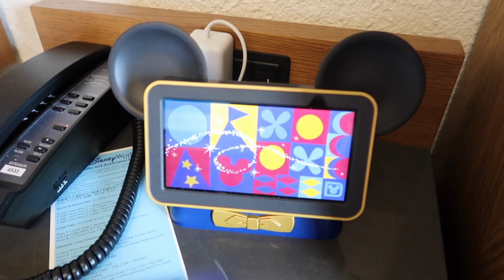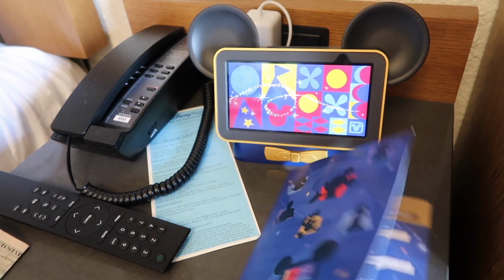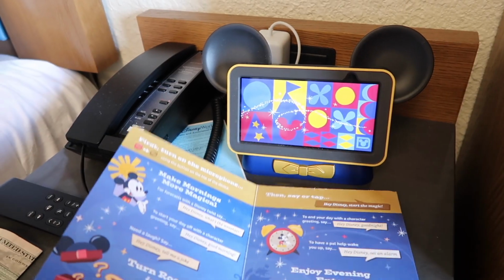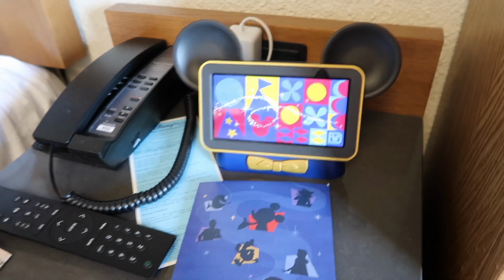All right, there you go, guys. So you can utilize this on your trip if you want. It has more capabilities, but we didn't really use it much. But it might be helpful for some. I feel like kiddos might like it, messing around with it.